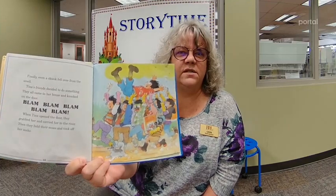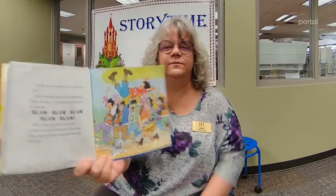Tina's friends decided to do something. They all came to her house and knocked on the door. Blam, blam, blam, blam, blam. When Tina opened the door, they grabbed her and carried her to the river. Then they held their noses and took off her socks. Some of the kids held Tina, and some of the kids washed the socks.